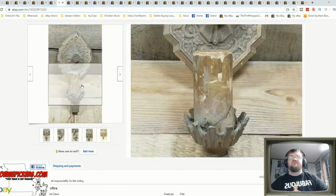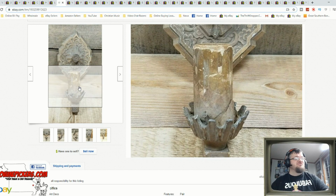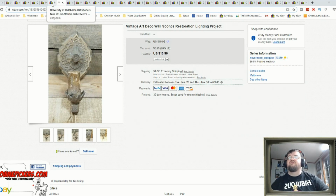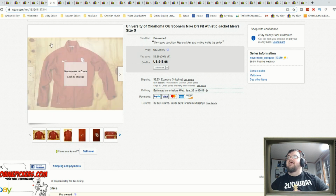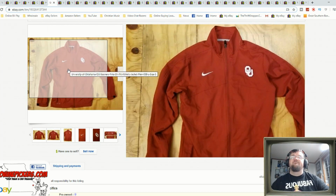Here is a wall sconce. I love these old Victorian Art Deco wall sconces. They are absolutely fantastic. I love them, love them, love them. And I sold it for $15.96, $7.32 shipping. And here we go, another horrible picture, but my wife took that one. I guess it ain't too bad.